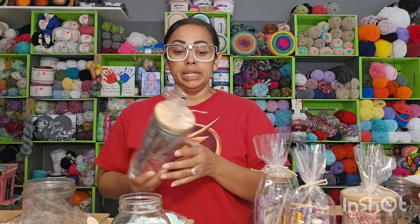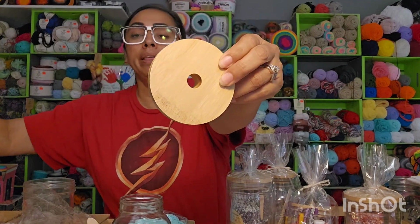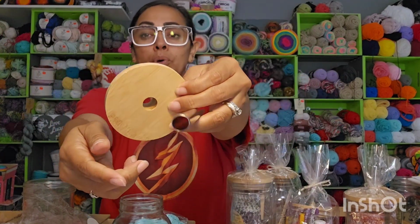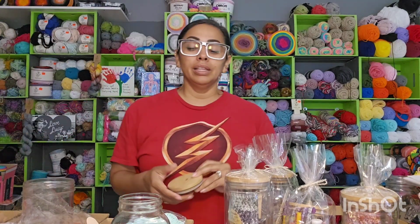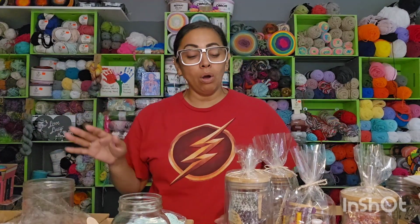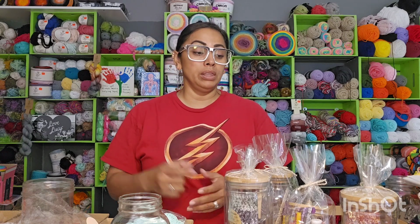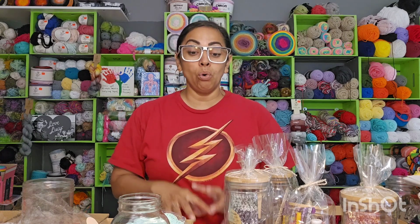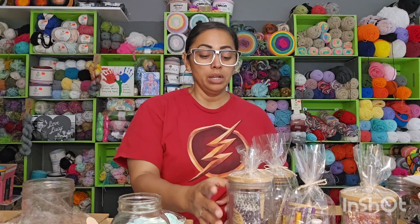By the way, all of the mason jars have bamboo lids. So they all have this cool bamboo lid, and they all have a wide boba metal straw. I don't skimp on the things that I put in my mason jars. I like high quality items for all of my customers, and I like to let them know that the money that they're purchasing it for is totally worth the cost. So that was my coffee one.